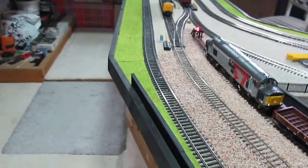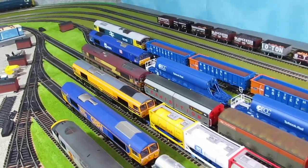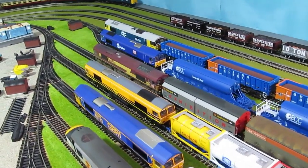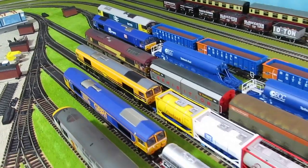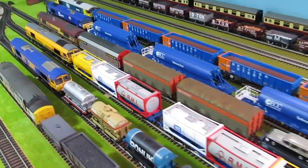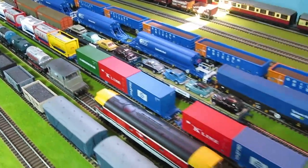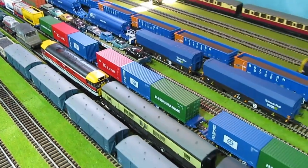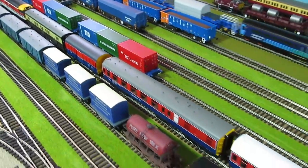I've got to go for a change of battery. Let's have a look at Alan's sidings, because there's some interesting bits and bobs in here. But these are 66s, I think, or some people call them sheds. I've caught a couple actually working for real on my trip. But now look at that for a full siding. Containers, bulkies, wagons.